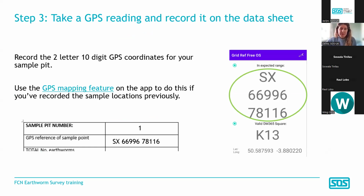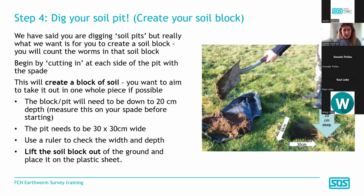So first, take a GPS reading and make sure you record it on the data sheet for your point. So you can record the 2-letter 10-digit GPS coordinates of your sample pit out in the field. We suggest having a GPS mapping feature on an app on your phone to do this. Again, I think this will be sent out as information before the field trip, but essentially having that on your phone is really helpful so we can actually see which point of the field you're in. So you'd record that first.